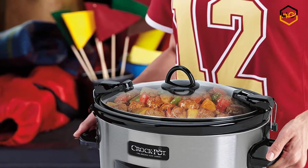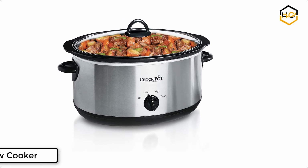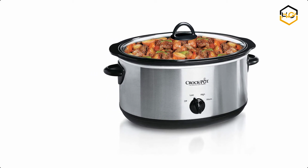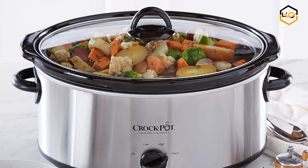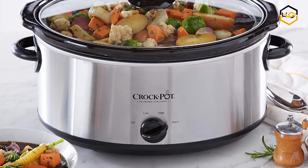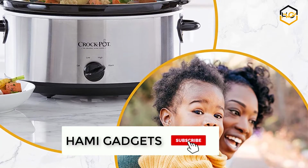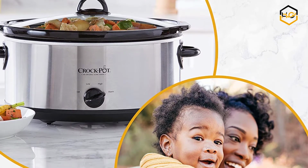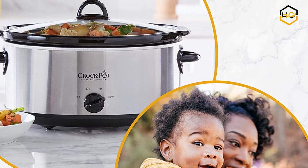At number 7 we have the Crock-Pot Slow Cooker. This Crock-Pot 7-quart oval manual slow cooker provides you the flexibility to prepare a meal early, and then have it slow cook all day. You can carry out your full day's activities and still enjoy a nutritious, home-cooked meal in the evening. The 8-quart extra-large capacity is also perfect for larger families or entertaining.